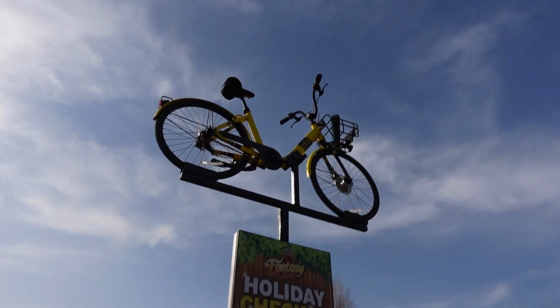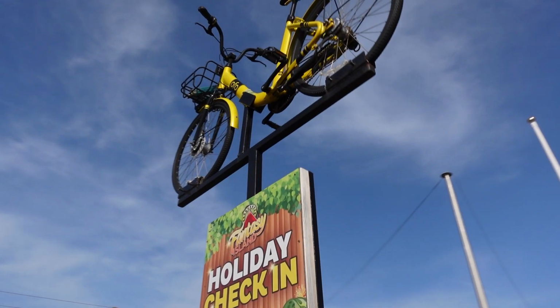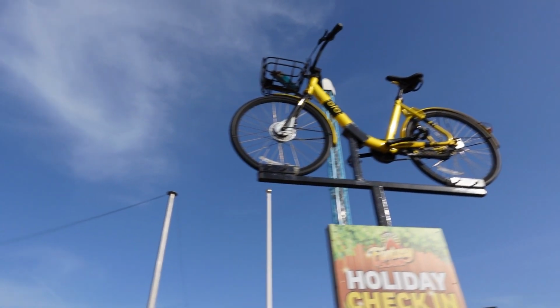Sean's bike here, look. Sean's left his bike.